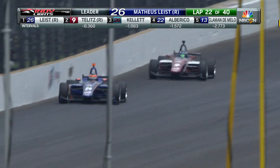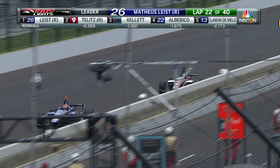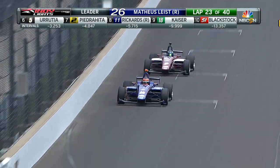It seemed like a few of the guys have been able to catch up to Laist, but then they've really struggled to pass him. And then it seems after a few laps, they started to drop back. So it'll be interesting to see if Tielitz can get past him.